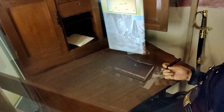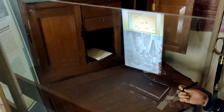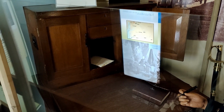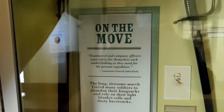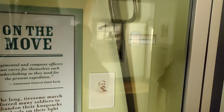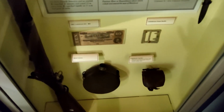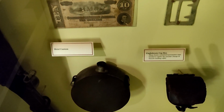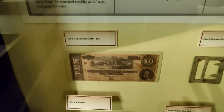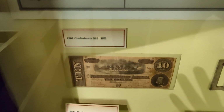Interesting. The desk there, as well as the inkwell, and the files on top of the desk actually are real artifacts that belong to people. You can see they have some more stuff here. They have an actual musket. This is an 1863 model, and this was a Confederate officer's sword. Down here they have some metal canteens and a $10 bill from 1864. It's funny how much it's changed. Well, actually that's a Confederate States of America bill. That's a really interesting artifact.